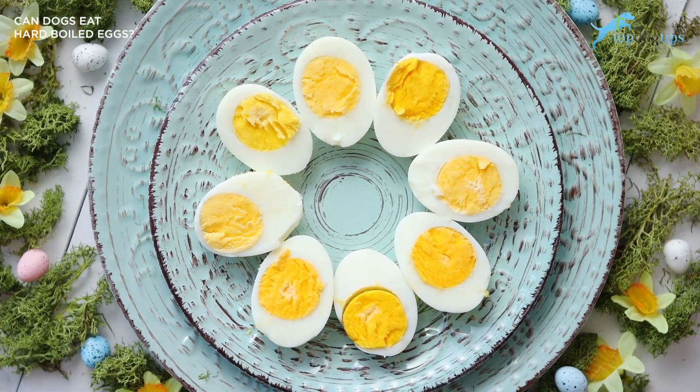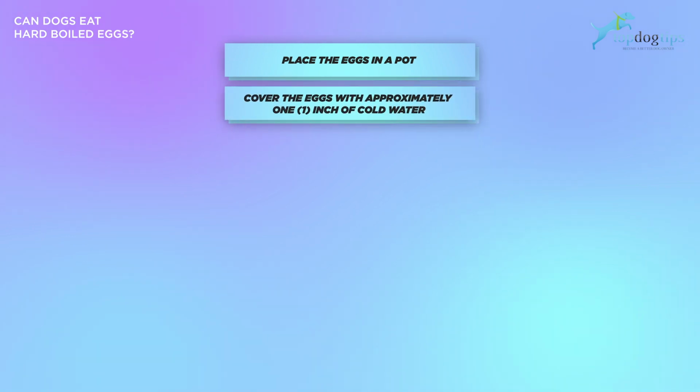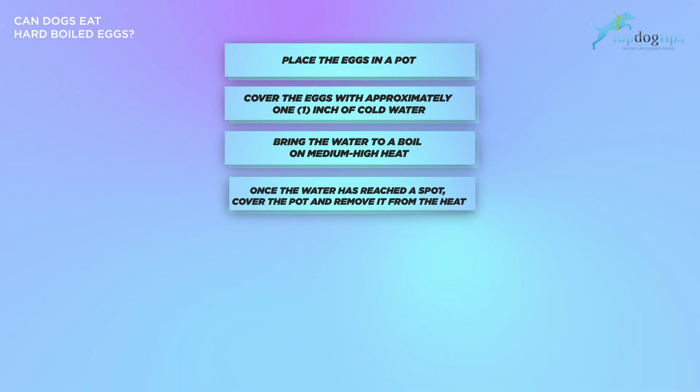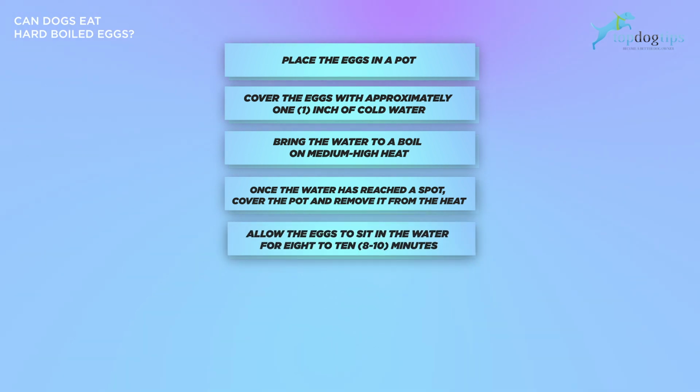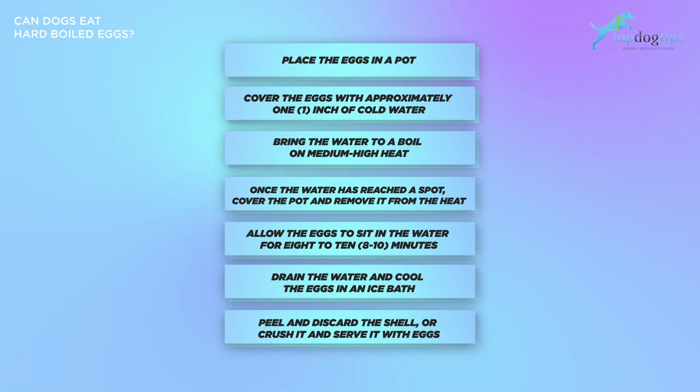Follow these step-by-step instructions. Number 1, place the eggs in a pot. Cover the eggs with approximately 1 inch of cold water. Bring the water to a boil on medium-high heat. Once the water has reached a boiling point, cover the pot and remove it from the heat. Allow the eggs to sit in the water for 8 to 10 minutes. Drain the water and cool the eggs in an ice bath. Peel and discard the shell or crush it and serve it with eggs.